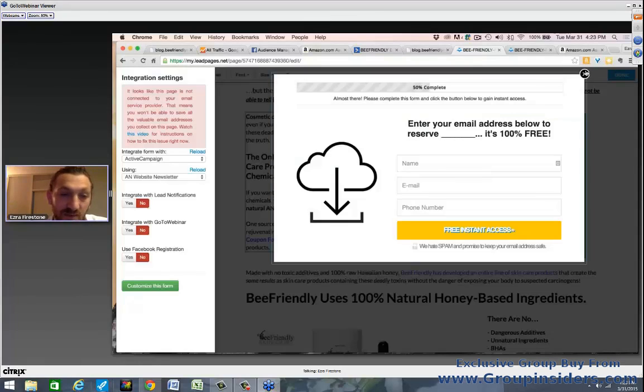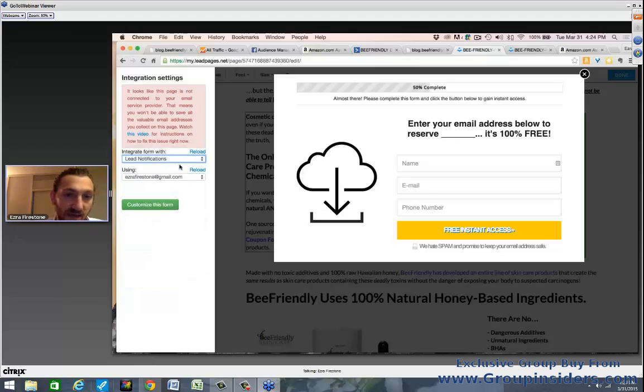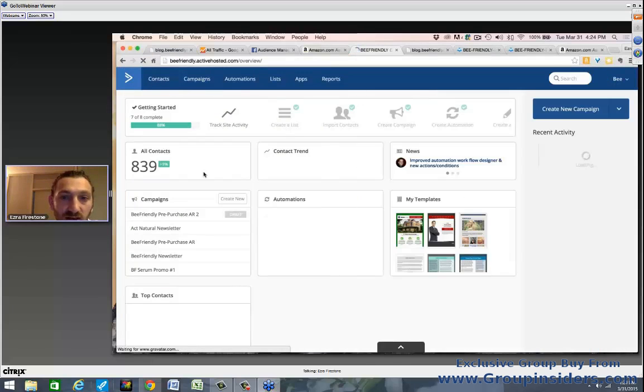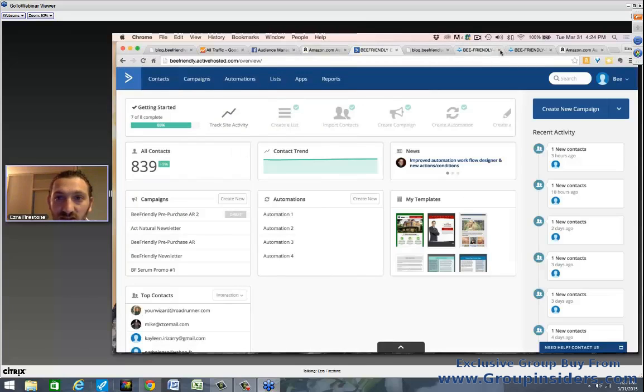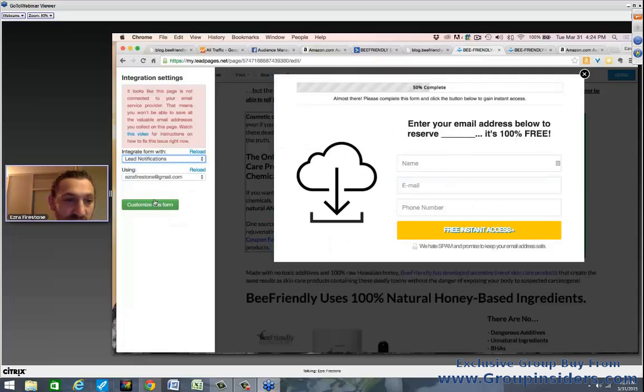I actually need to pre-build this. So if you're using ActiveCampaign or Aweber or whatever you're using, you actually have to build an email list that you can connect to. If you don't want to do that, you can just use lead page notifications. What it does is it just emails you a notification anytime someone signs up, so you don't have to integrate it to an ActiveCampaign or Aweber account. You can just collect emails, and it's just going to email you whenever that happens.